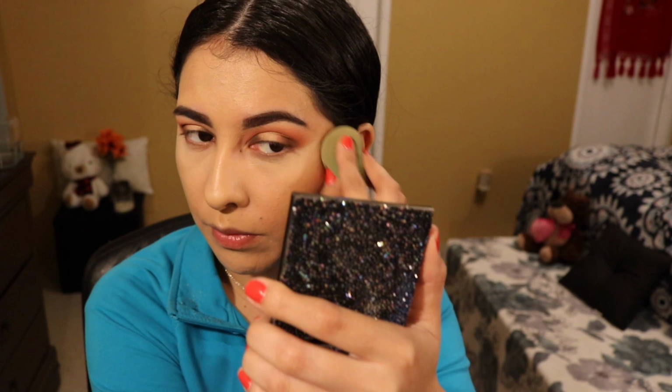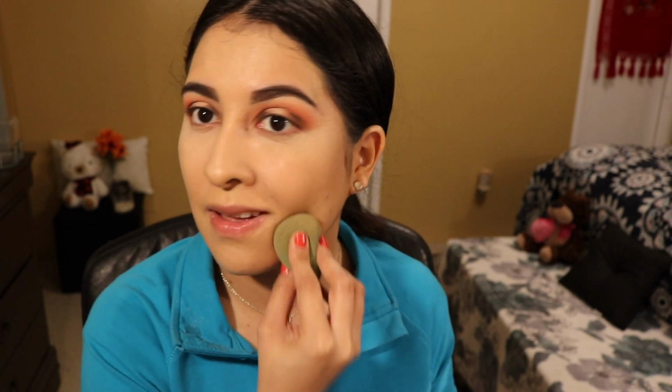Actually, I'm not going to use it. I'm going to use this beauty sponge again, and I'm going to tap the loose powder to my face. I just feel like that's a better application.